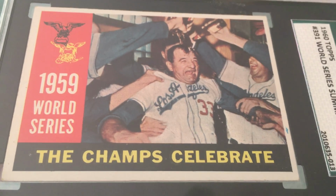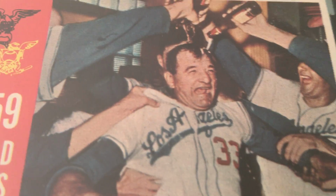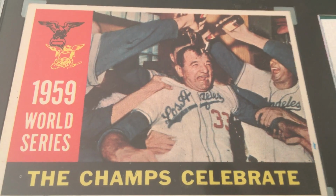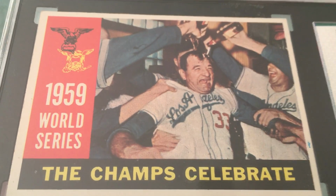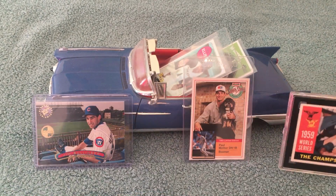This is one that everybody should have in their collection. I just find it hilarious. I just love his expression. I don't know if that's Walter Alston, but oh man, it's so great. You get the little Budweiser beer bottles, and oh, it's just so much fun. There's a couple of these over the years, but I feel like this one is the best, this Champs Celebrate card.